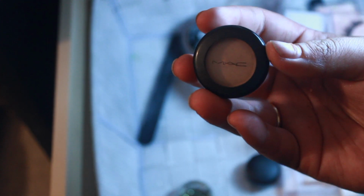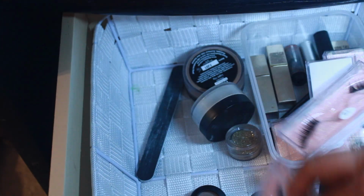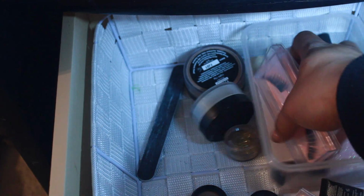And then I've got a single shadow from MAC. Let me just try to focus it for you. So yeah, and the shade, I don't even know, but yeah. So this is pretty much all my leftover makeup that I have in this drawer. And hang on, let me take these out.